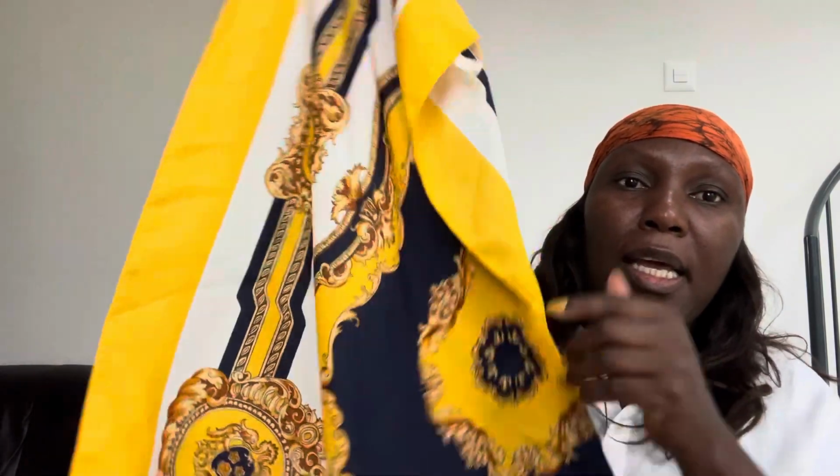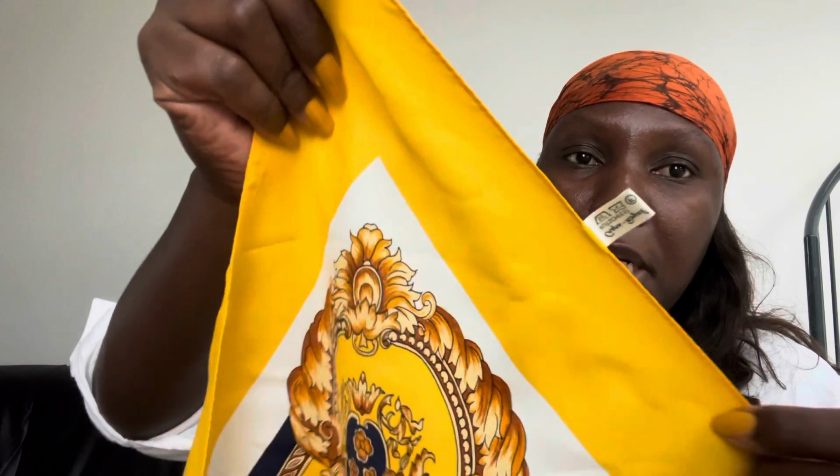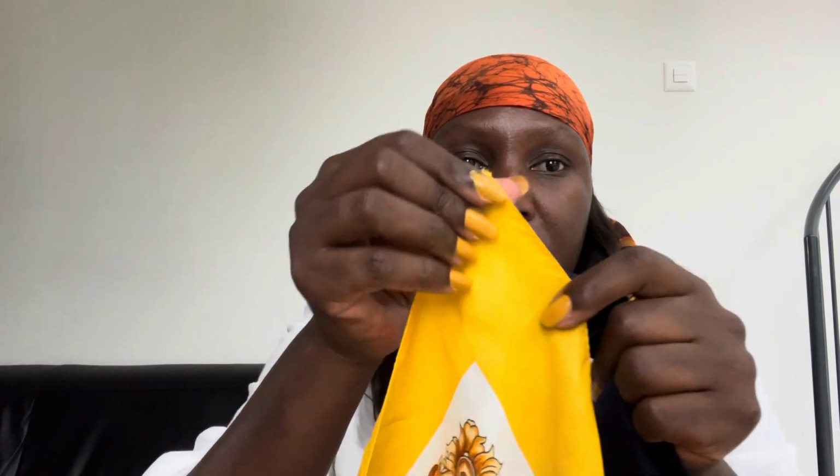You can see this one is kind of machine made, and this one, what I'm wearing, is more handmade. As you can see the stitches there, it's handmade. And this one is machine finish. You can see this one as well.